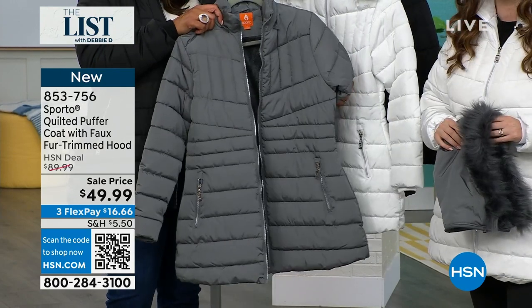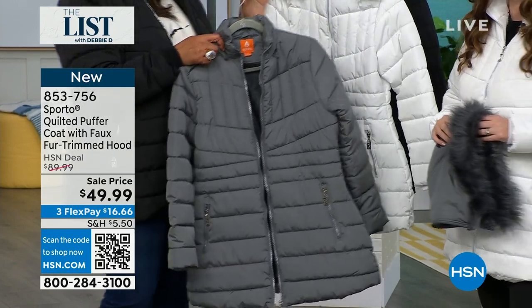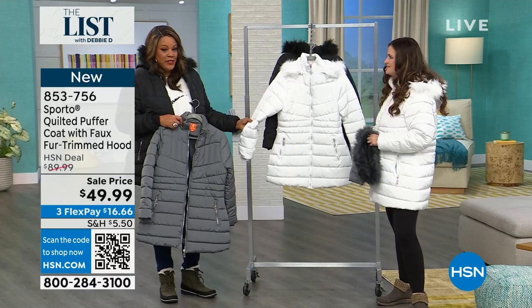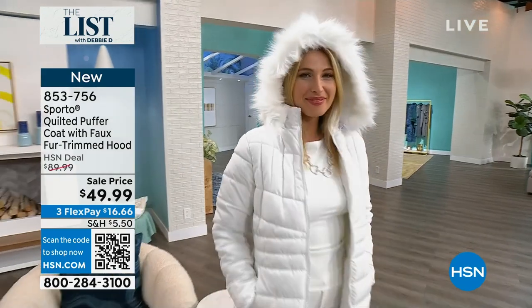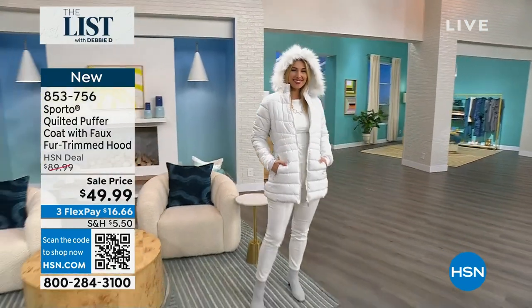And you guys, this gray is a beautiful silver gray. I also like the white. You can see the white as well. It's my ski bunny moment. It's your ski bunny. That's how I feel, you know? Oh, it's so adorable. And it looks beautiful on you. And then the black, I love too. I love the black, too.